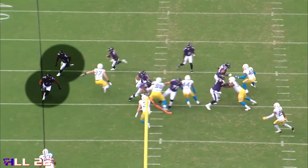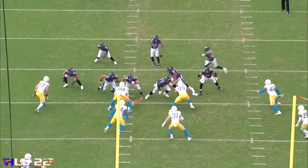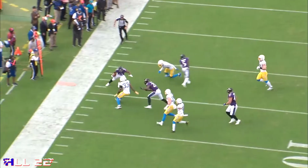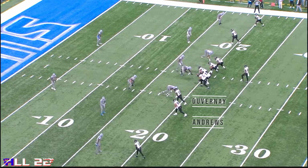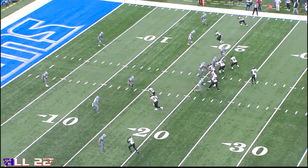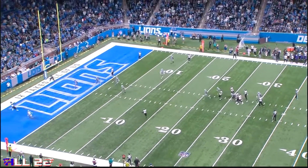Look, stretching the defense horizontally is always a good idea, and not having to use Marquise Brown to do so is an even better idea. Like I said before, it could severely limit Duvernay's number of targets, and that's kind of unfortunate because he's shown a lot of potential as a receiver this year, I think. Did not have a touchdown catch last year, but here he is against the Lions. This almost stacked trips look with him and Andrews, where he breaks it off on a post corner and Andrews runs the post. An unbelievable catch.